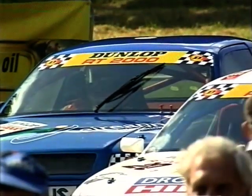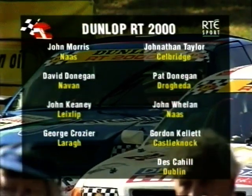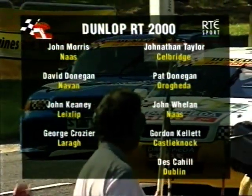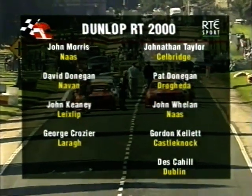RT stands for Race Tech. 2000 is the CC of the engines. It's a Ford Z-Tech engine sitting up the front, gearbox right behind it, and the drive is on the wheels at the back. So that's the way God really made racing cars. You steer on the front and you drive on the back. And not a huge grid, but an interesting one.